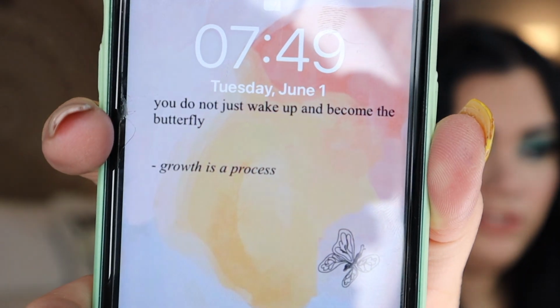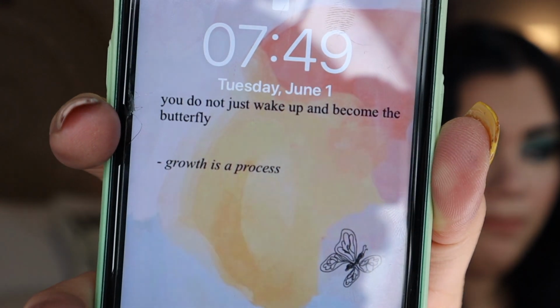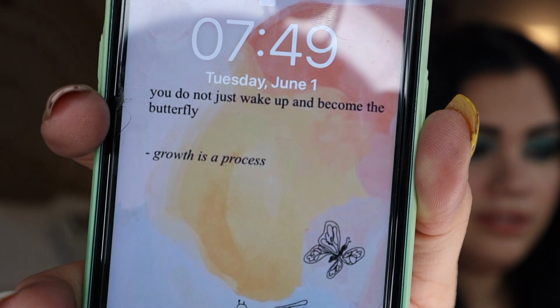Or even a screensaver. So this is my screensaver. You do not just wake up and become the butterfly. Growth is a process. Growth is so important. I have that to remind myself that I'm not exactly where I want to be, but it's going to be a process, and I got this, and everything will be okay. Or I have my Capricorn book to help me really understand myself and my astrology, because that's what I believe in, and to help me implement things that I'll really enjoy. And so far that book has been great.